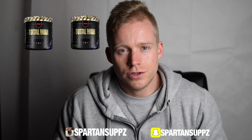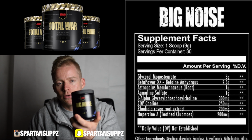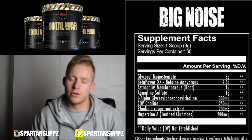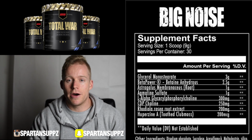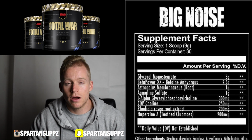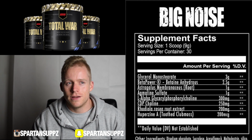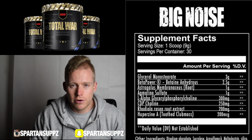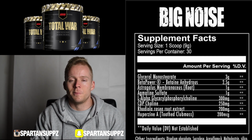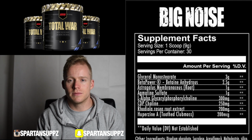On screen now you're going to see a nutritional information panel for this Redcon1 Big Noise. Each tub has 30 serves. Each serve has 10.5 grams of total powder, made up of 79% active ingredients. This is a very high amount, and you're going to see every ingredient broken down because Redcon uses transparent labeling across all their products. Starting out with glycerol monostearate, 3,000 milligrams.